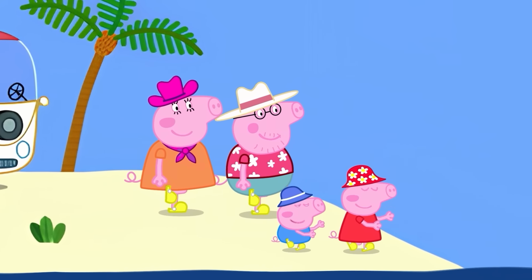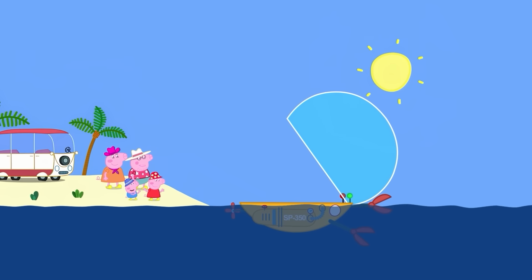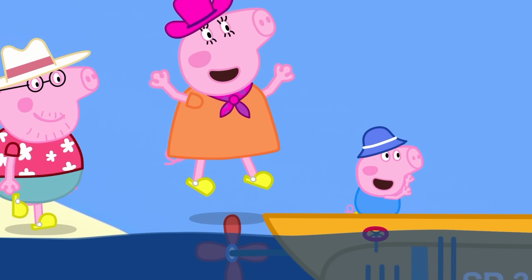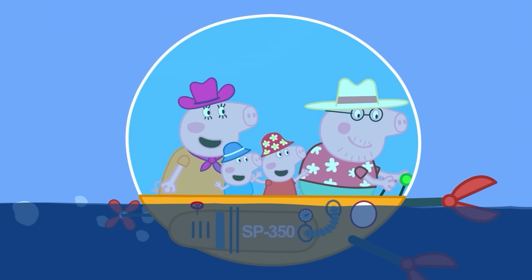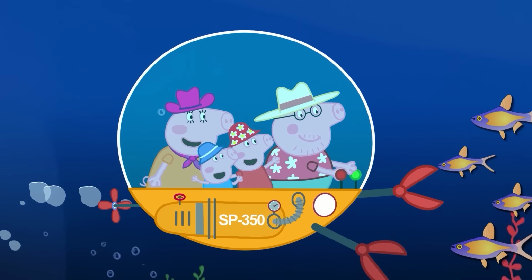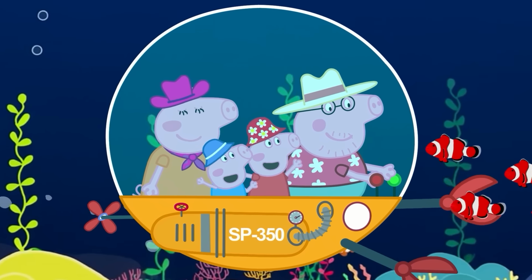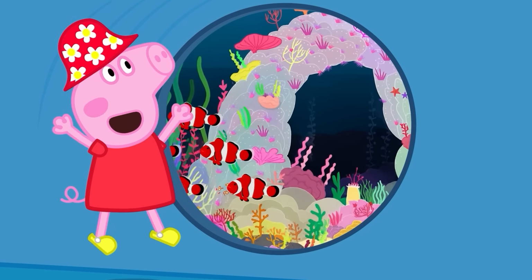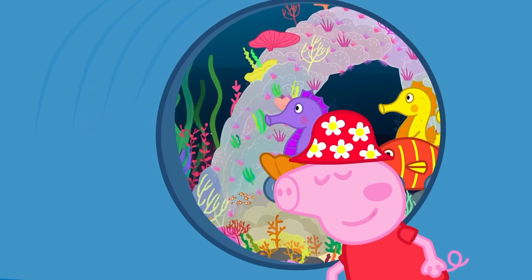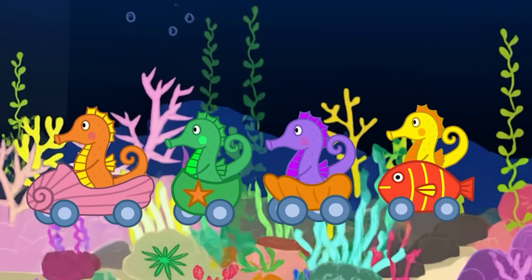Today, Peppa and her family are going on a very special adventure under the sea. They've heard about a mysterious race, the seahorse car race. The special seahorses are getting their racing cars ready. Each one looks unique, from bubbly cars to shiny seashell racers.